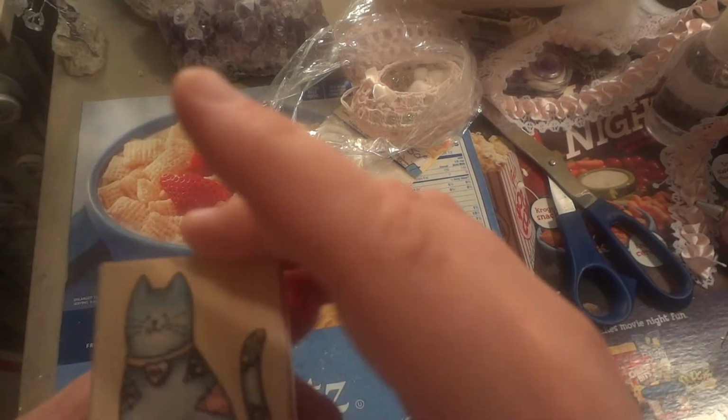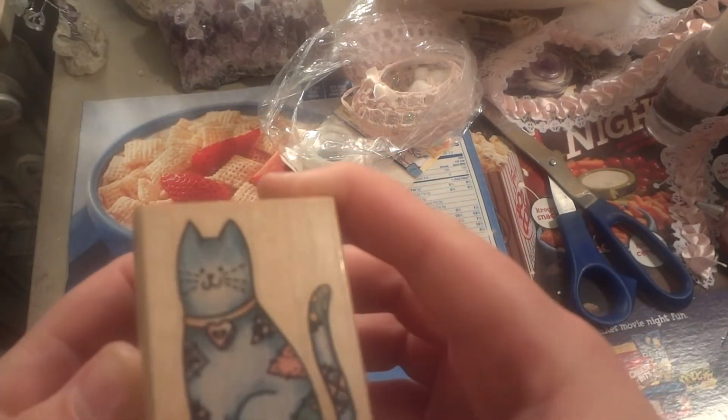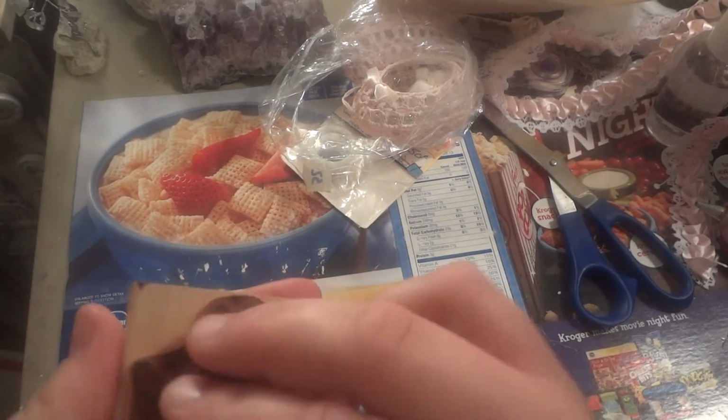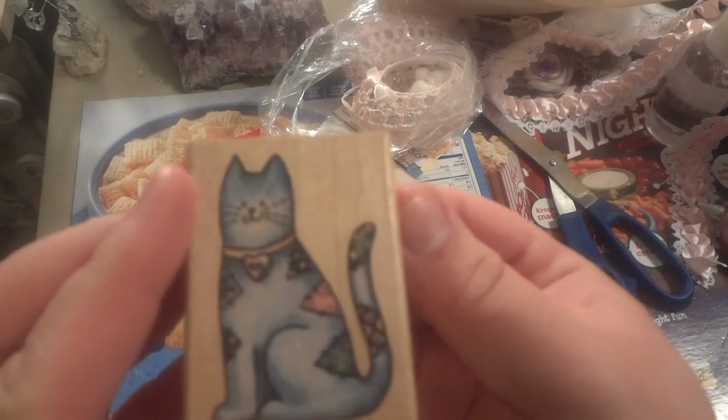And then I found this rubber stampede stamp. The name of it is Patches, and the rubbers. I just thought it was so cute.